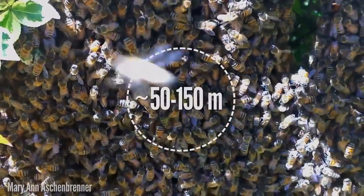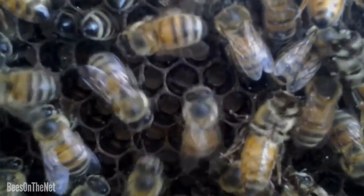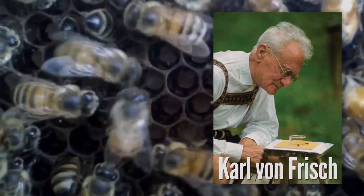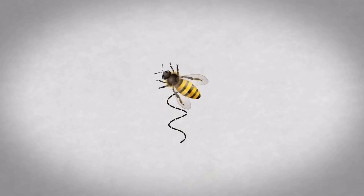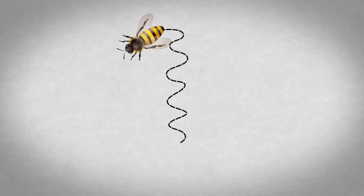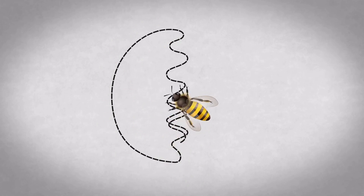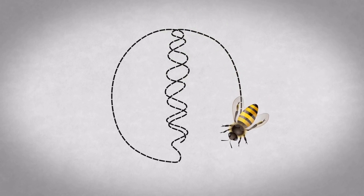A circle dance means flowers are pretty close to the hive, but for food that's farther away, they get their waggle on. The waggle dance of the honeybee was first decoded by Carl von Frisch, and it's definitely one of the coolest examples of animal communication in nature. First, the bee walks in a straight line, wagging its body back and forth and vibrating its wings, before repeating in a figure 8. Now, whatever angle the bee walks while waggling tells the other bees what direction to go.